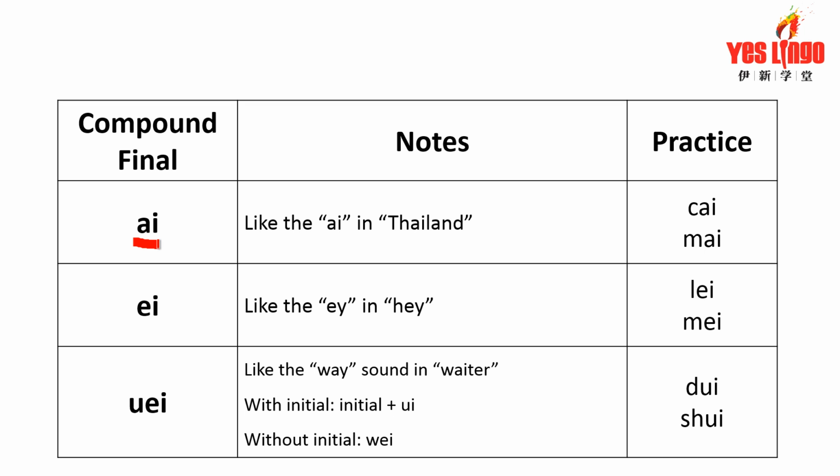Now, let's put it together with a couple of initials. Can you try reading these? Cai, mai. Good. Now these don't really make up words because they're lacking the tone, but just to practice the pronunciation, we're going to read them out loud. Great job so far. We're going to look at the next compound final, and that is this one.